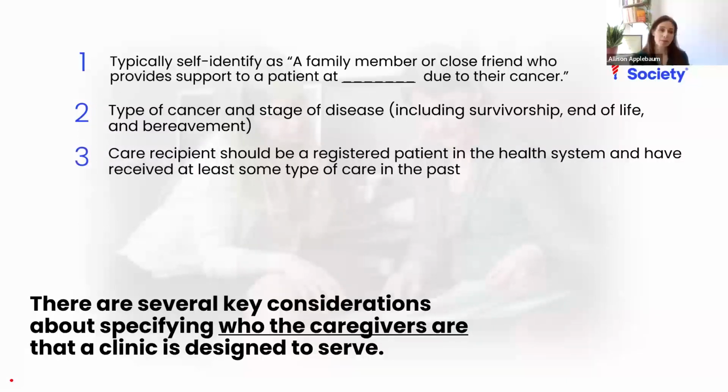This is really important. The care recipient should be a registered patient in the health system where you are and have received at least some type of care in the past. We say in the past because so many of the families with whom we work are caregivers of patients who are in survivorship, caregivers of patients who have advanced disease or receiving palliative or supportive care. It doesn't matter what type of care they've received in the present or the past, just that they have.